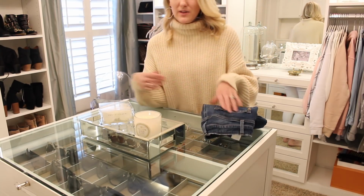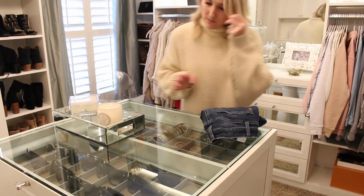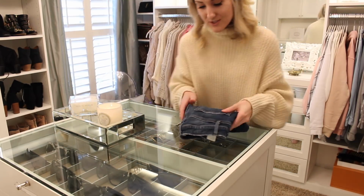You don't want to do this with candlelit. Candles in closets make me very nervous. I just got fancy and decided to do that for this video. But normally it's just not lit, it just smells good.